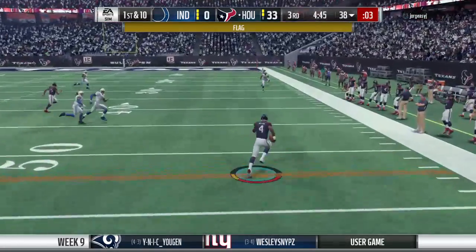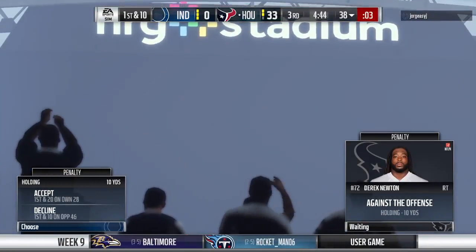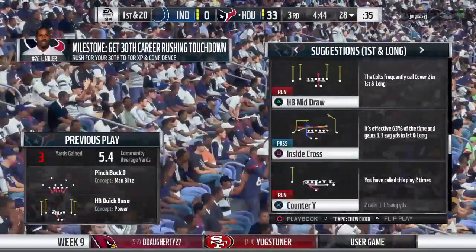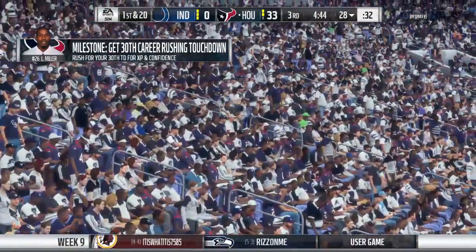Now he steps away, finding some room at midfield, and he slides to avoid the hit. So a decent gain, but all for naught on the penalty. It's too bad, isn't it? They were feeling pretty good about it. The only people celebrating, the guys who just gave up that play.